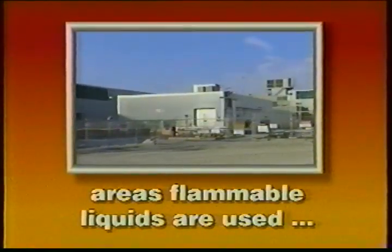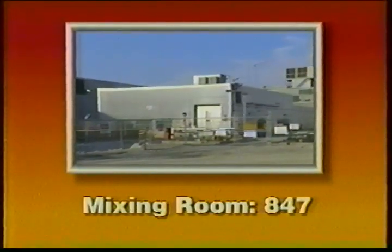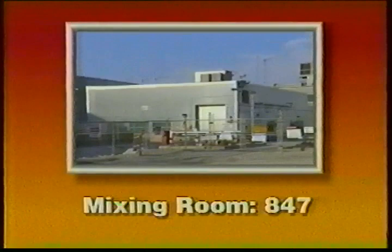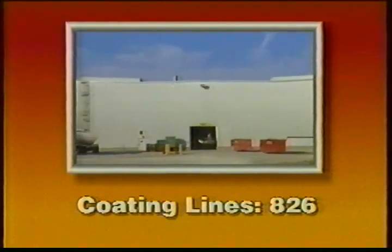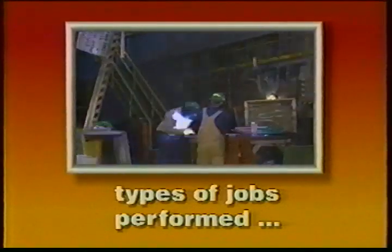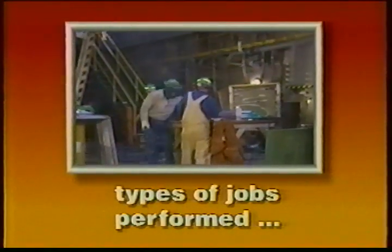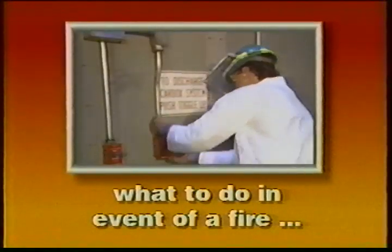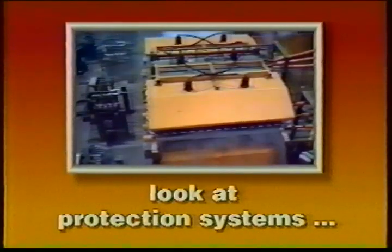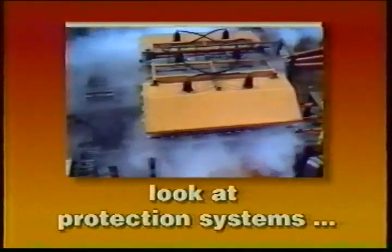We'll take a look at 2 of the areas where flammable liquids are used: the mixing room, which is housed in Building 847, and the coating lines, which are housed in Building 826. We'll also look at the types of operating, maintenance, and construction jobs performed in those areas. We'll discuss what to do in the event of a fire, and we'll look at the protection systems designed to safeguard property and, more importantly, your well-being.